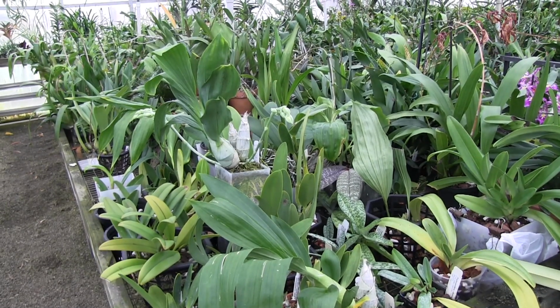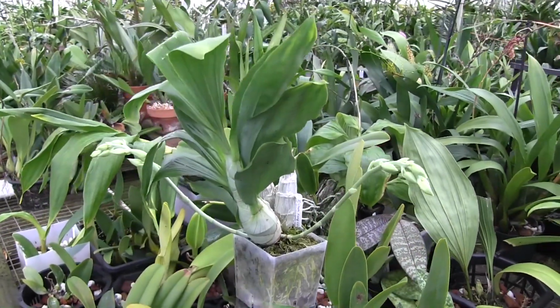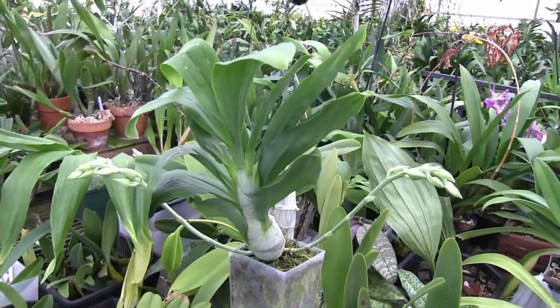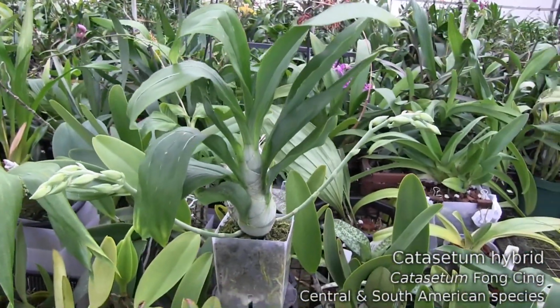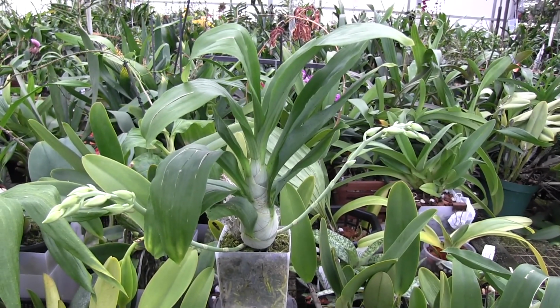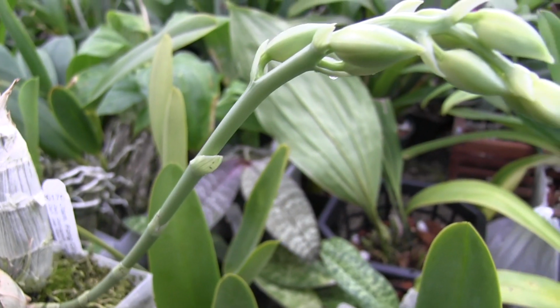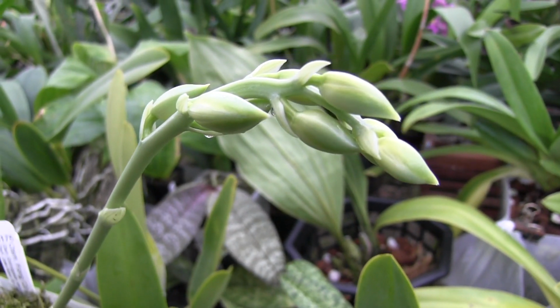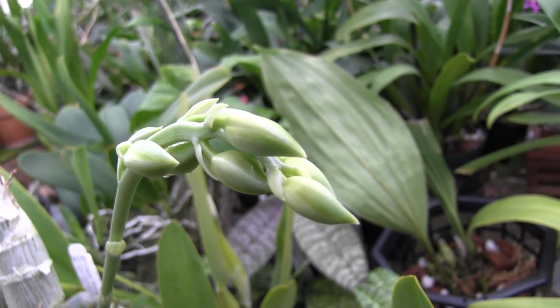But today's orchid update is going to be about my Catasetums, and we're going to start out with this Catasetum Fong Sing. Look at the spikes. I really like the fact that the spikes come up and then they start arching over. Now, pictures on the internet that I've seen of this plant tell me that the flowers are going to be a red or a splotchy red color, which is interesting because the buds don't show any color at all.